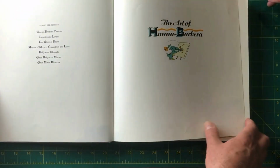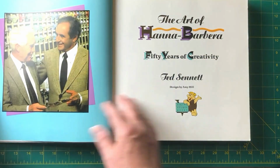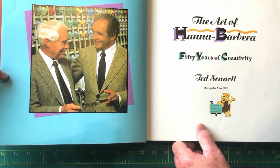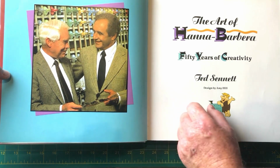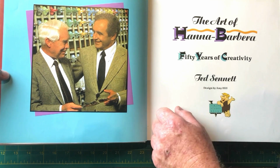That's Baby Fred, yeah. They all go back and do all the kids stuff, don't they? And there they are, Bill Hanna and Joseph Barbera. They've got the same suit on. What are they holding? It's a cell. A glass cell? No, it's just very thick. Oh, just a thick cell.